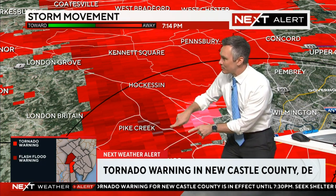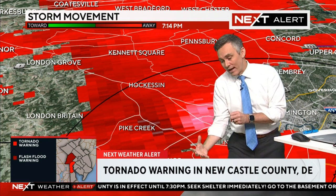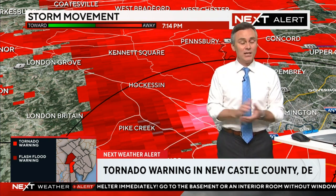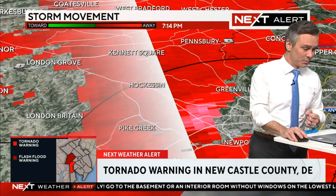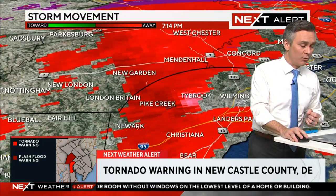This has some rotation, but I'm encouraged by this. That could be something that we had a tornado drop down, and then now it's kind of starting to lift back up, or at least, if nothing else, some rotation. So I think that's now when that passes, does it go up into Pennsylvania? Yeah, exactly.